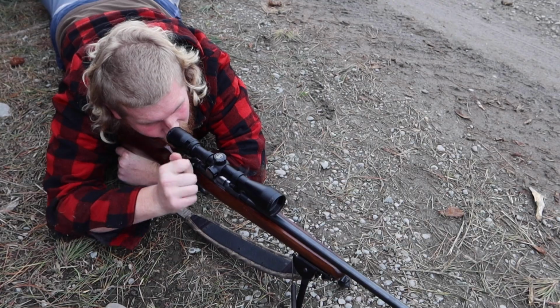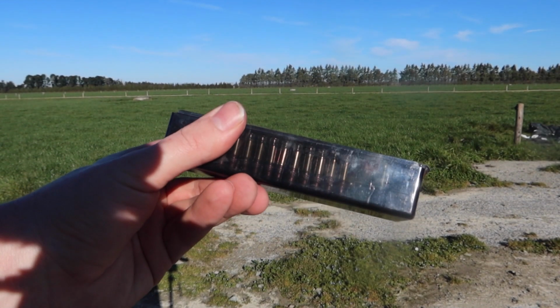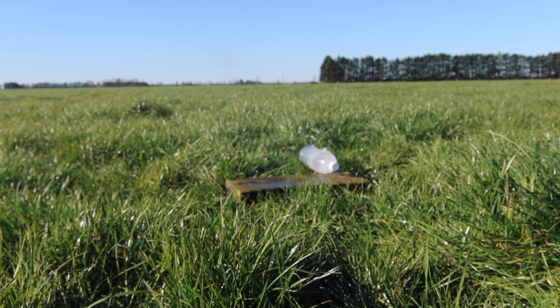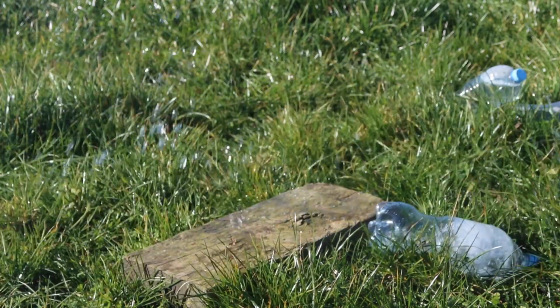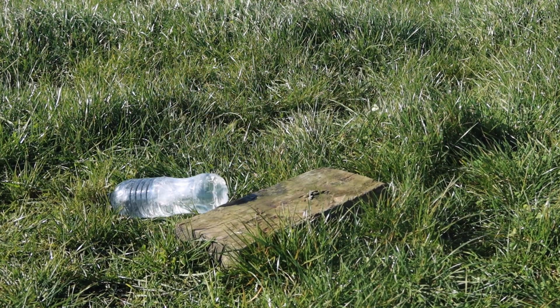I now wish I did not shoot all the Browning ammo before I did this test. This is because the Browning BPR 22LR ammo is 40 grains and travels over 1400 feet per second. I would have loved to compare this to the Winchester PowerPoint and the CCI Stingers, but that is now a video for another day. But with all the data collected from both tests, what do we take away?